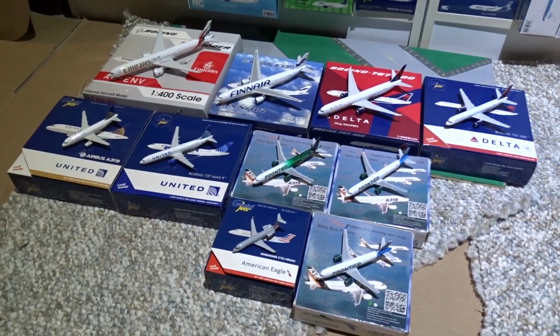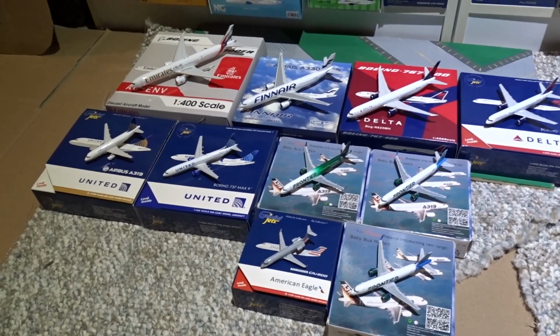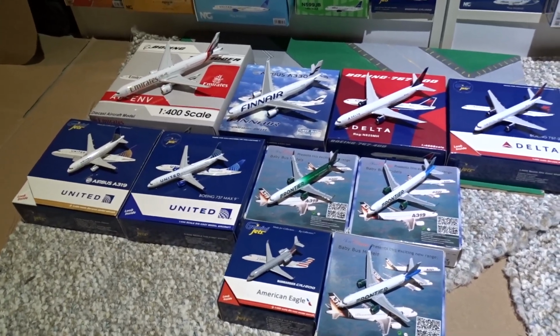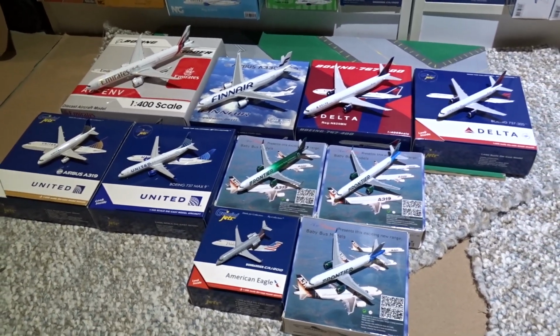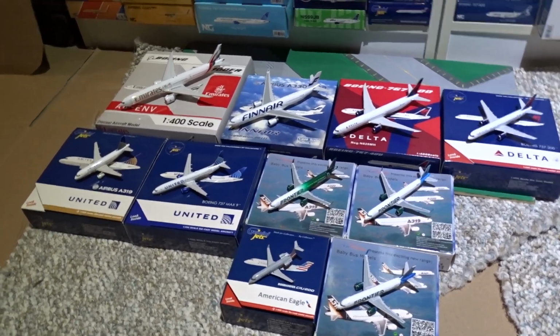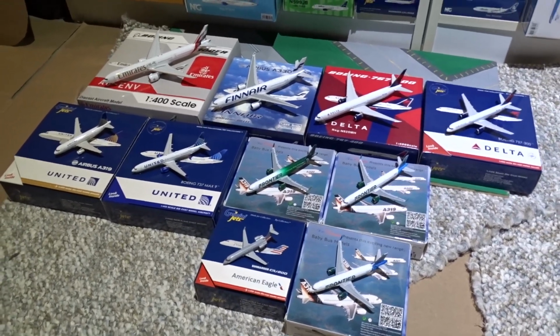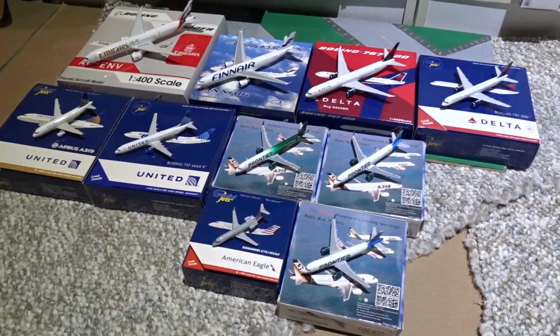All right everybody, so here are, oh wow, 10 models. It's crazy, I didn't think we'd get up to this many, but these are all the ones that we've unboxed in this video. One of the bigger ones we've done in more recent history, because the past couple months have just been like 4 to 5 models, and this is already 10, so I don't think any future ones will be this big, but let's take a look.